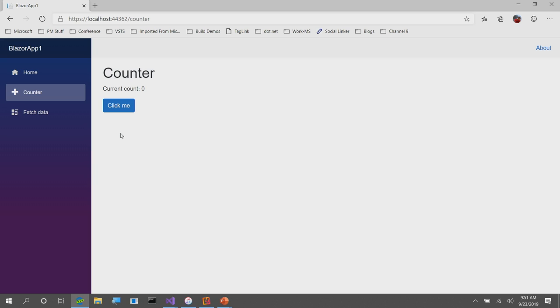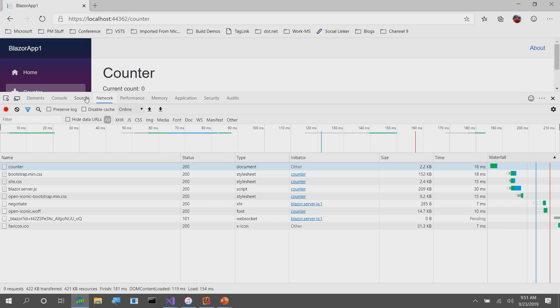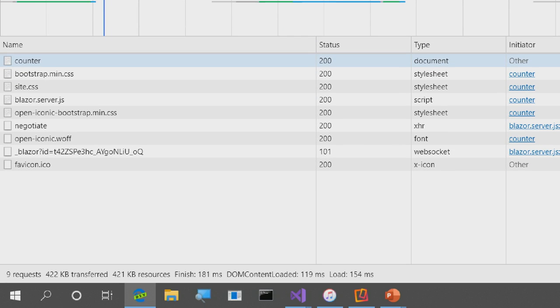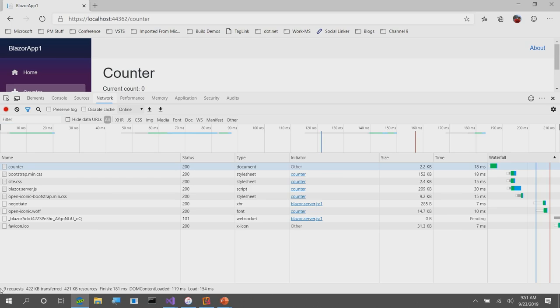Well, let's F12 and look at what is going on in the browser dev tool. So I'm going to refresh so we can see the network traffic. And if we look here, we can see that there's not much being downloaded. It's only about 400 kilobytes of stuff. But if we look a little more carefully, we see there's a WebSocket connection being set up between the browser and the server. That WebSocket connection is being used to send all the UI events to our components that are running server side, which then executes the components, figures out how the UI should be updated, and sends the updates back down to the browser to be applied to the actual DOM. So that's how it's working.